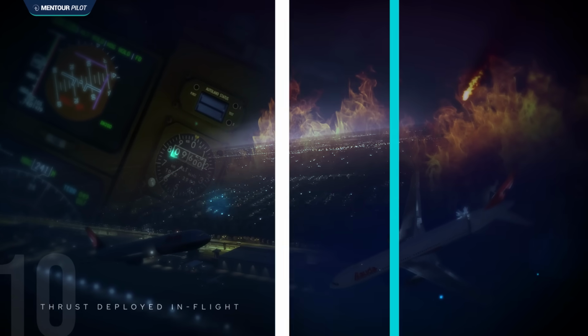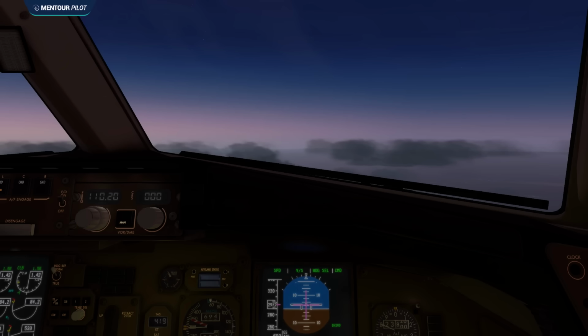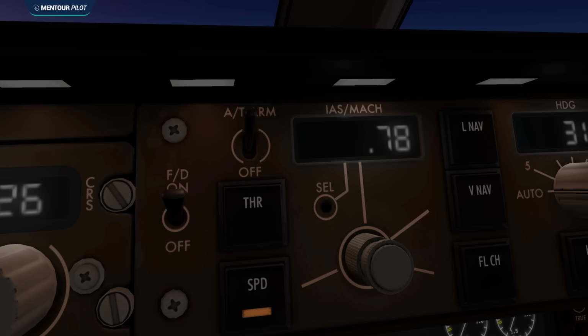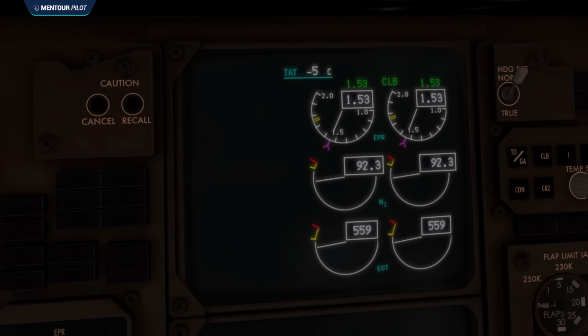About 4.5 minutes after the first officer made the comment about the trim, this is 15 minutes and 1 second into the flight, the first officer suddenly exclaims, "Oh, the thrust reverser is deployed." At this point, the aircraft is at an altitude of 24,700 feet, climbing at Mach 0.78 with the engines producing full climb thrust.